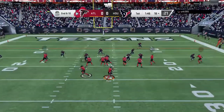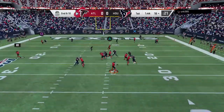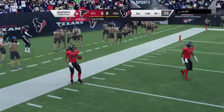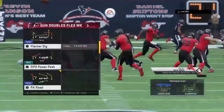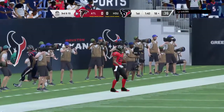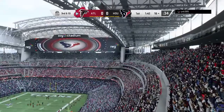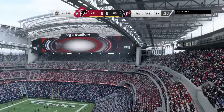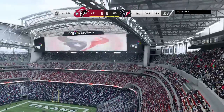Second and 10 now. Ryan. And on the left sideline, he caught it, but out of bounds, according to the head linesman. Incomplete, so the ball a little late getting there, and it's third down. I think we'll see more of them trying to get him the football out of the backfield. They love what he can do in open space, and they believe that he creates mismatches they can exploit.